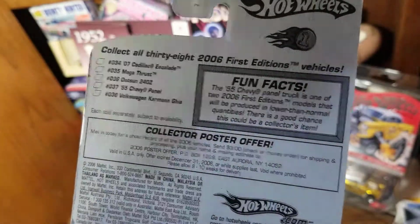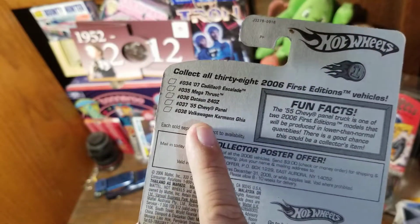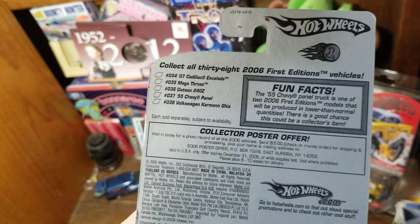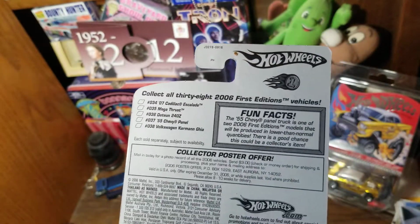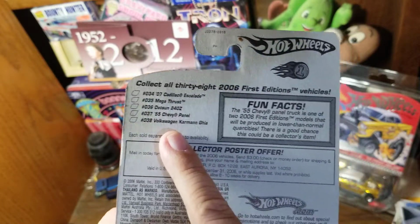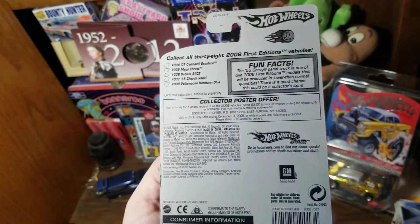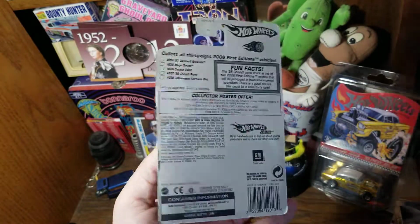Now, they say there's two. I don't know which the other one is, but it wouldn't surprise me if it was this Volkswagen Karmann Ghia. The Karmann Ghia was made back in the day when the engine was in the trunk instead of the hood, and so the Karmann Ghia Volkswagen Hot Wheel had not only an opening, I think it was a completely removable hood or trunk, so you could see the engine in the back. So I thought I'd just show off the back piece here.